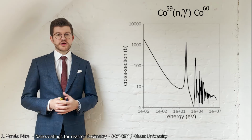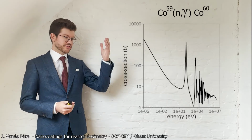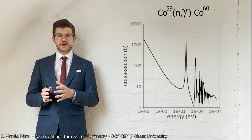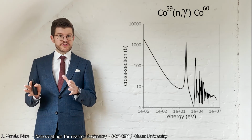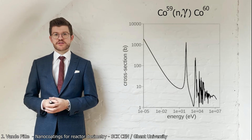Some materials that are frequently used to detect the thermal and epithermal neutron flux are cobalt and silver. I will show you here the chance that an interaction will occur as a function of the neutron energy for cobalt. So you see the cross-section, that is the interaction chance, and the neutron energy. What stands out in this graph is that you can see some clear peaks in the center. This is the resonance energy of neutrons. There you have some very characteristic peaks where there is an extremely large chance that an interaction will occur.